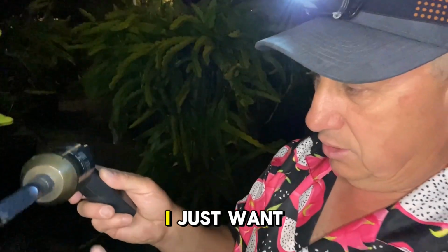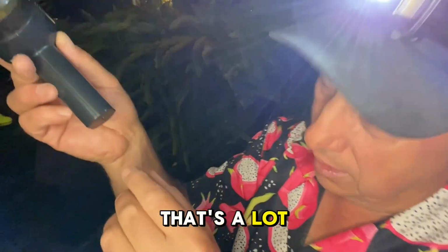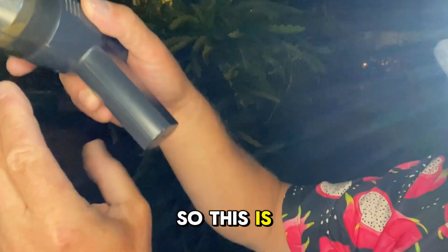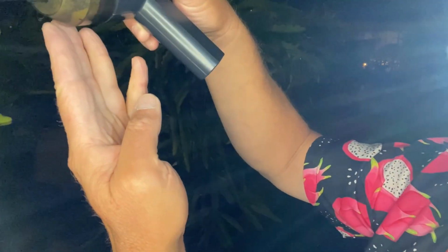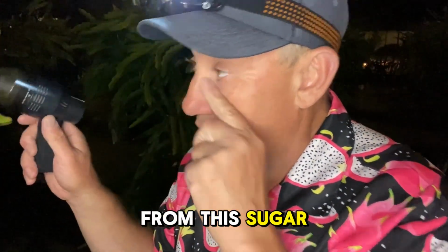Okay, here we go. I just want to show you how much was already. Oh wow, that's a lot. So not sure if I can show you, this is pretty much like a tablespoon, like maybe half a tablespoon from this Sugar Dragon, just one flower.